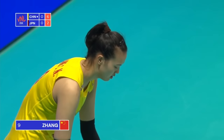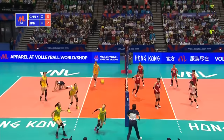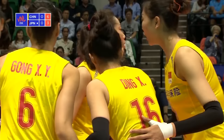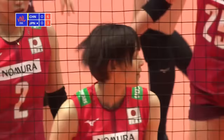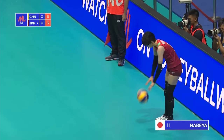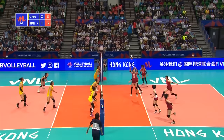Flying out the blocks here, the Chinese. Zhang on the serve, 6-2. Diving defense from Wang Menji, but enough on the ball to take it out of play. Japan trying to settle down in this match. Running for the serve, the distinctive eyewear and technique used on the serve for Japan. Brilliant from Koga.